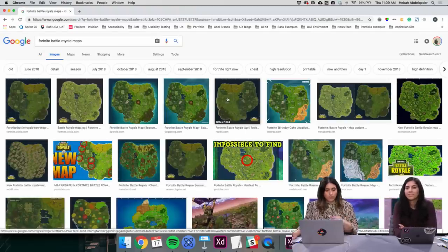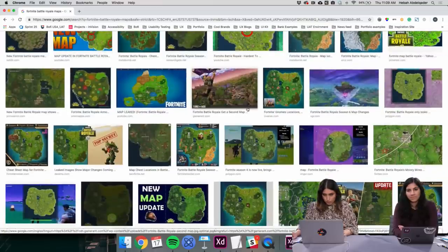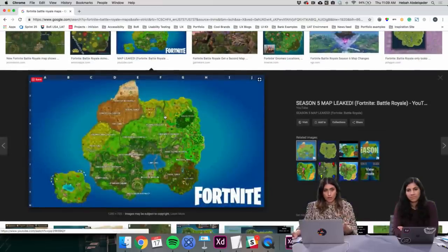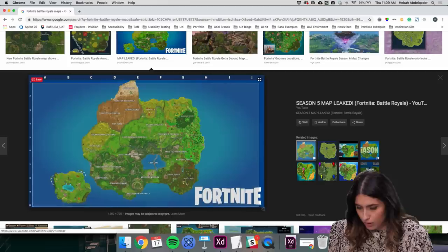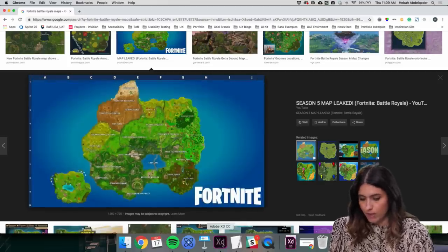This is obviously for the sake of prototyping. I wouldn't recommend that you do this if you're designing and looking for actual assets. Don't do that. Obviously, you have to pay for your imagery and make sure that you're following best practices. This is just for the sake of fun.